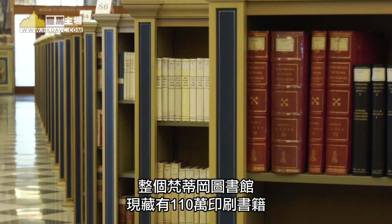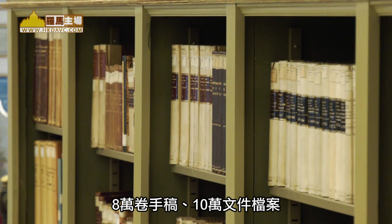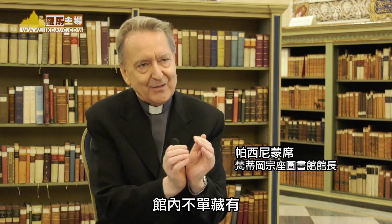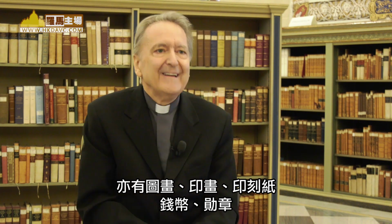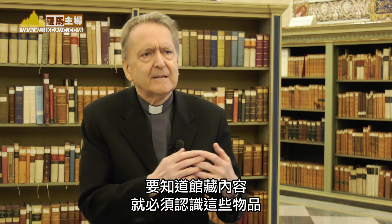The entire Vatican Library houses 1.1 million printed books, 80,000 manuscripts, and 100,000 documented archives, mainly gathered from Roman families who donated their pieces to the library. It not only has printed books which came decades after the library was created, but also drawings, prints, engraved papers, coins, and medals. So to know the contents of the library, one must factor in all these parts.